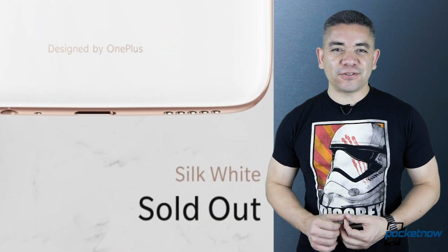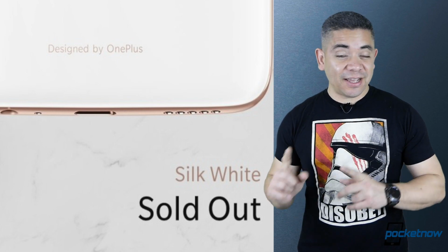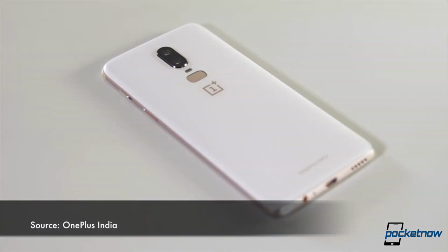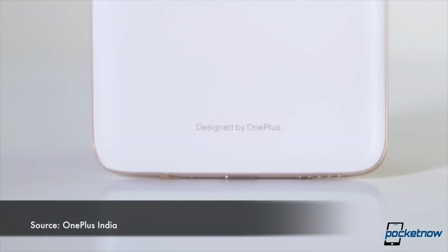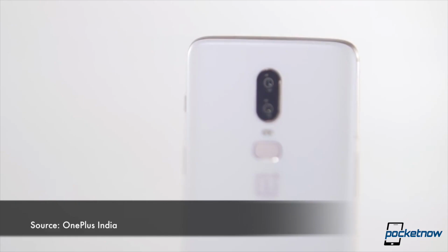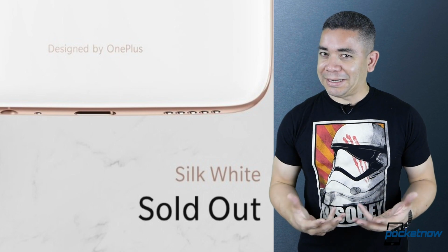Other official news have to do with the silk white OnePlus 6 as well. I already have my unit, it is gorgeous, and it is sold out. It is so sold out that, well, it was a limited edition, we expected that, but it happened in just a few minutes, and if you want to get your hands on that unit, you're going to have to wait for restocking until June 12th. Is it worth it? Yeah, it is.